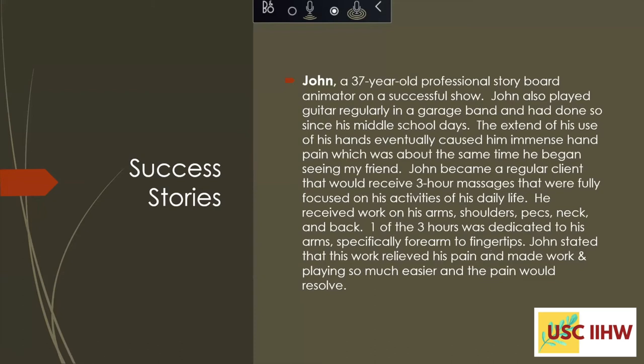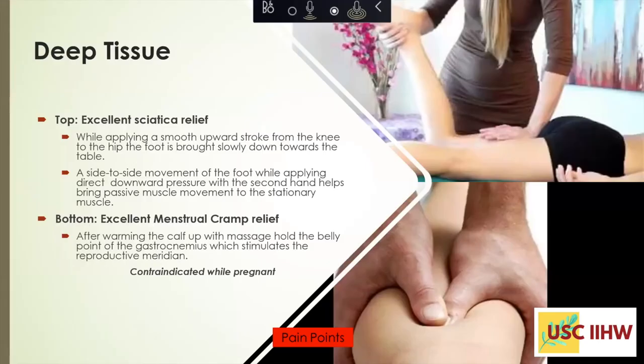So a success story that I have is I work on a storyboarder for a very successful TV show. He also plays guitar. His name is John, and he would come in with hand pain, shoulder pain, and neck pain. So I would spend 3 hours with him on a regular basis in one massage, focusing on the hands, the neck, the arms, the shoulder, the upper back, and the jaw. And from there, his success story is he was able to work at a much higher capacity, and his pain intensity decreased and he was able to live pain-free for quite a while. That's why I would see him every 3 months, because his work didn't go away, but his pain definitely subsided.